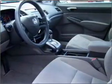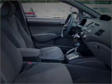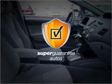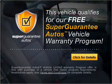With an efficient four-cylinder engine connected to a smooth shifting five-speed automatic transmission, this vehicle qualifies for our free Super Guarantee Autos Vehicle Warranty Program. Buy a vehicle and get a free warranty from us only at everycarlisted.com.